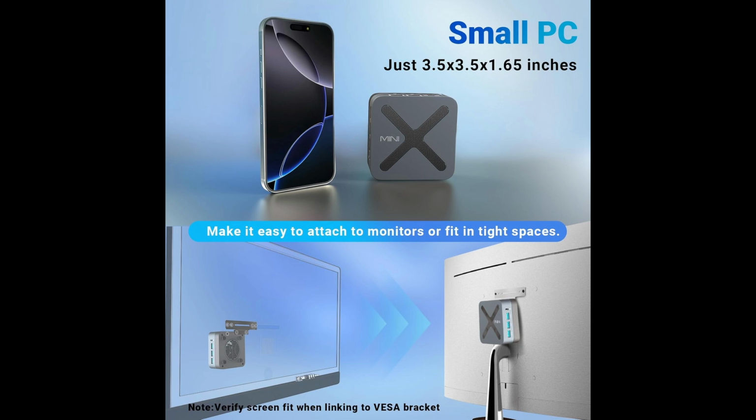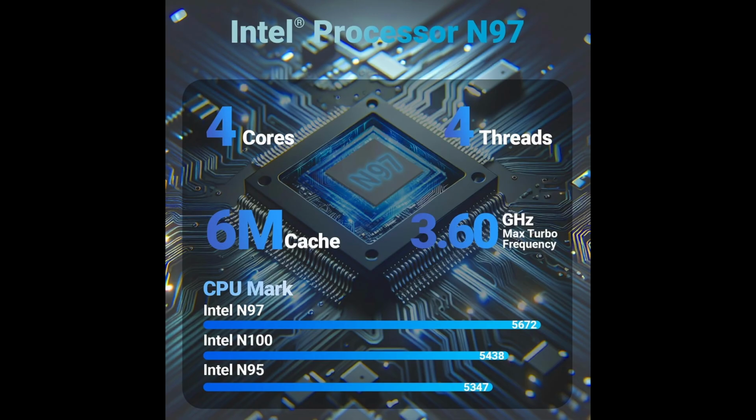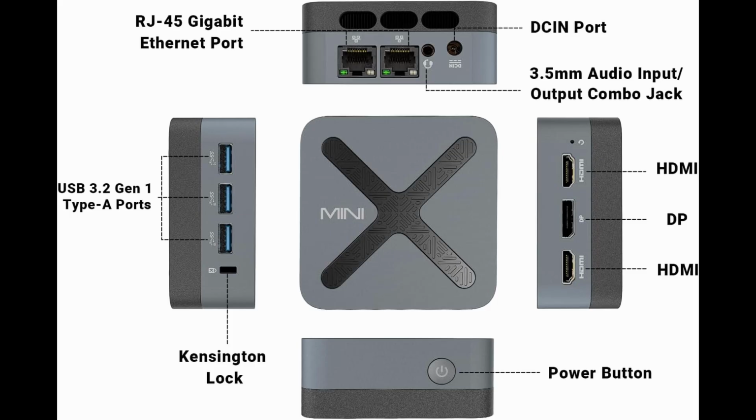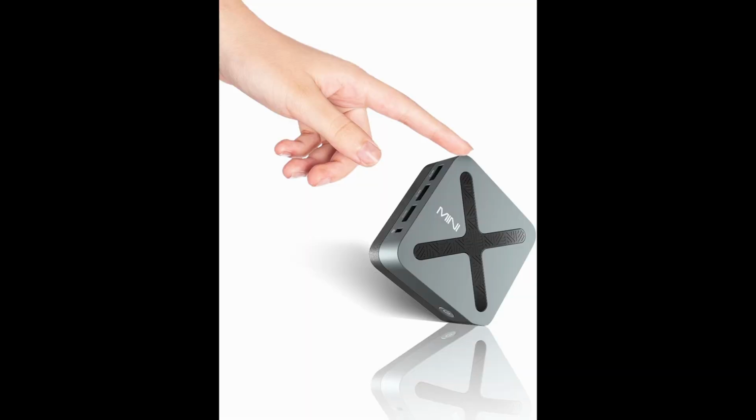What makes the MINIX Z97 stand out is its dual LAN ports combined with Wi-Fi 6 and Bluetooth 5.2 support. This ensures consistent high-speed connections whether wired or wireless. For anyone who relies on stable internet, from remote workers to small businesses, this feature is invaluable. You can connect multiple devices without interruption, ensuring productivity stays smooth and reliable.